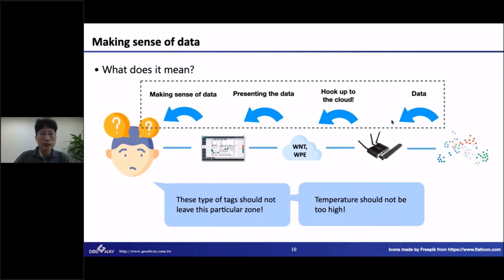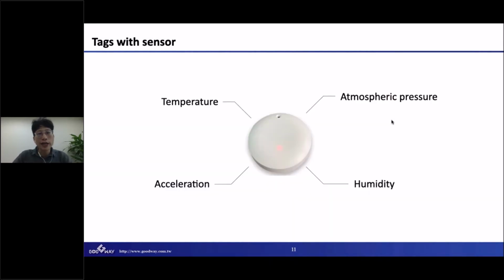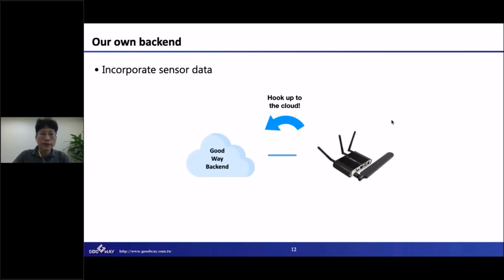I'll start off with the sensor part, the tag part. Our tags come with sensors. We have sensors to measure temperature, atmospheric pressure, humidity, and acceleration. To accommodate the sensors, we developed our own backend instead of the WNT WPE backend, because the sensor comes in a customized payload, so we need to be able to decipher that payload. On top of that, we added a multi-tenancy feature so that it handles multiple users, more on that later. We also try to make it easier for any developers who wish to hook up to our system to be able to do so.